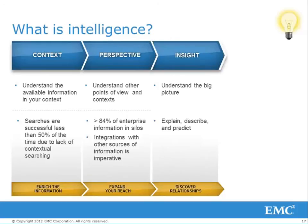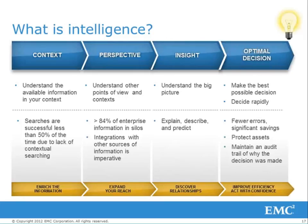The third area of intelligence is around insight, and this is around understanding the big picture, being able to explain, to describe, and increasingly to predict what the outcome might be in a particular case based on the information we have available. Ultimately, this is all designed to drive towards that optimal decision. As Dan pointed out earlier, it needs to be quick, but it also needs to be informed. So fewer errors, making sure we can justify the decision that was made. These are all key ingredients to intelligent decision making.